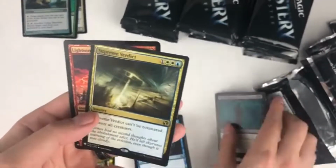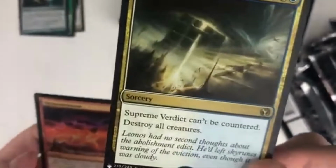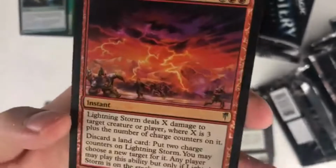Dark Steel. And okay, so Supreme Verdict. So there's a rare. It's about a $4 card, and then a foil Lightning Storm.